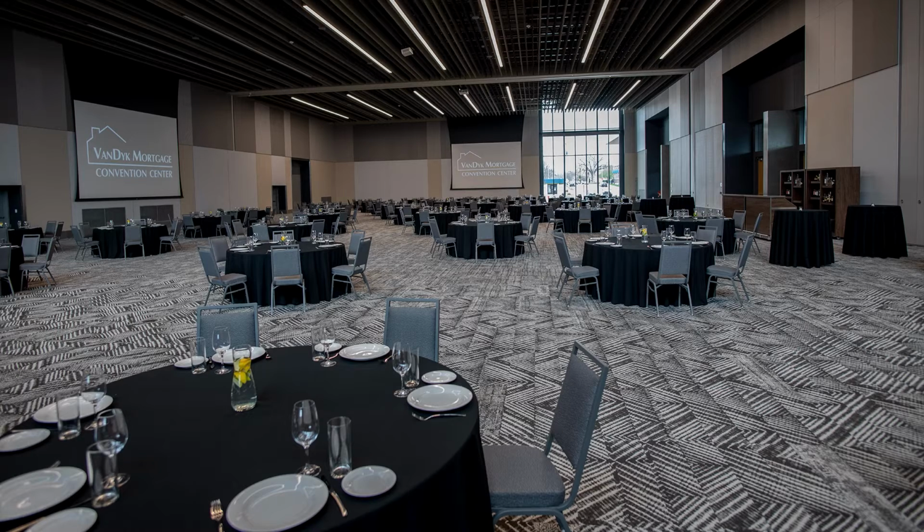We can do a dinner comfortably for 1,300 people. As you can tell, there's a lot of room between tables, and the tables are only set for 6 people, but this is set for close to 280 right now.